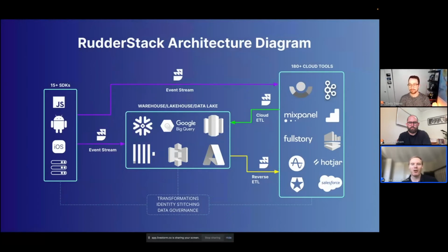Building off that, we also offer robust identity stitching. So whether it be joining these 2 discrete profiles from an anonymous user to a known user, and then ensuring that that join happens in downstream tools, we make that really simple to do. We also build off building your own identity graph within your data warehouse.